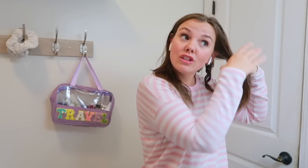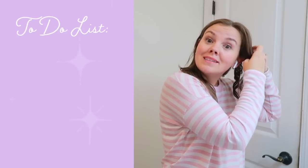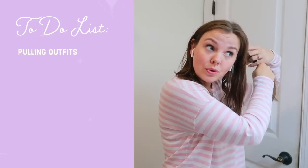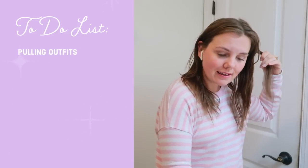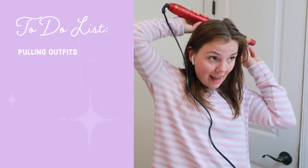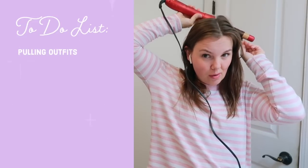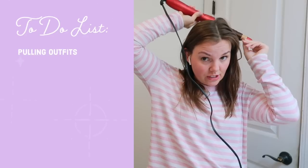But the to-do list today consists of pulling everyone's outfits for the cruise. That way I'm not overpacking, because I have limited myself on what we're taking. I don't want to have gobs and gobs of stuff. I want to have what we need, but I don't want to have excess, if that makes any sense, because I don't want to have to deal with a bunch of extra bags.